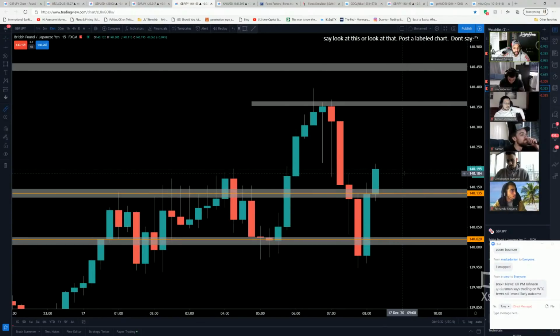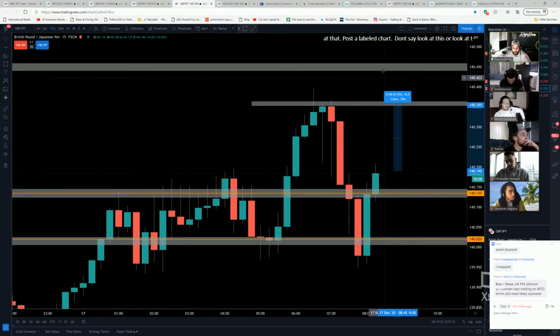So this thing is running, and as it's running, we're also coming down to a 30-minute close. And if this 15-minute candle closes bullish, there's a high probability for the next 15-minute candle to also continue up.